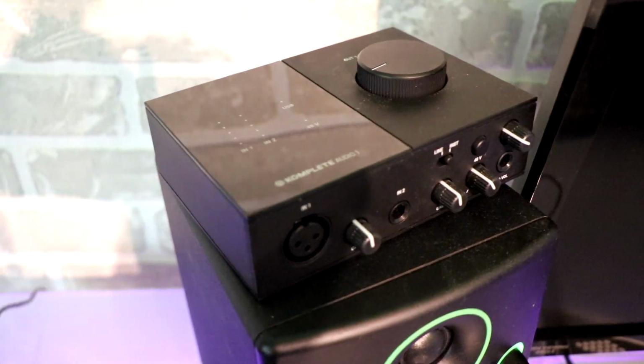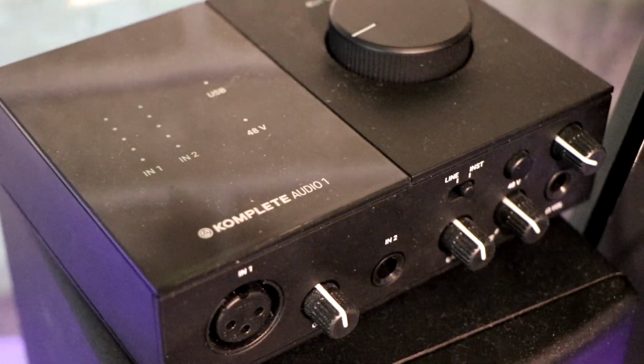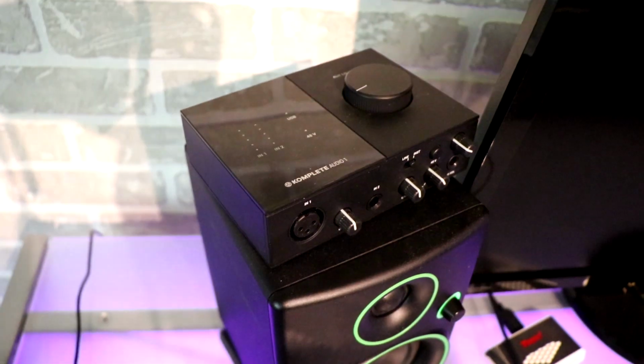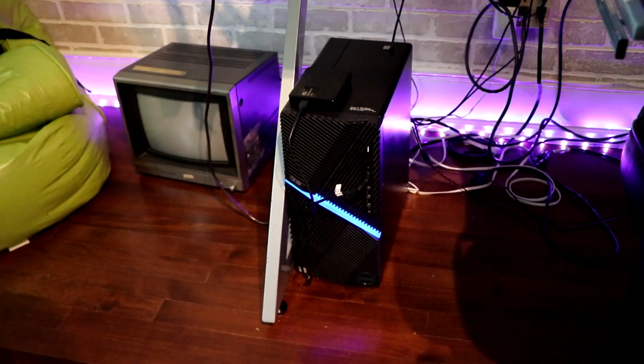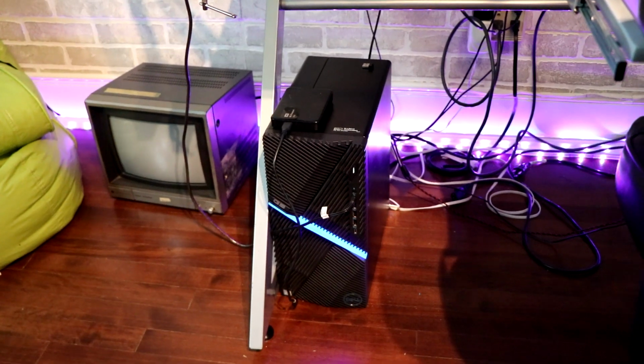And for recording electric guitar parts and stuff like that, I have this complete audio interface from the people over at Native Instruments. And right below my desk, we have my PC. This is a Dell G5. All the specs will be on the screen right now.